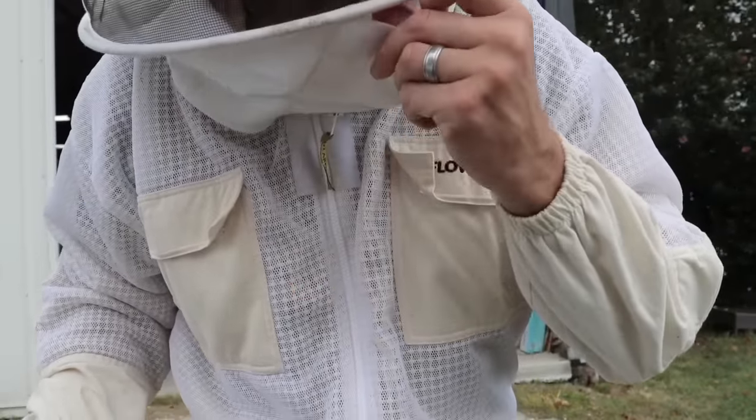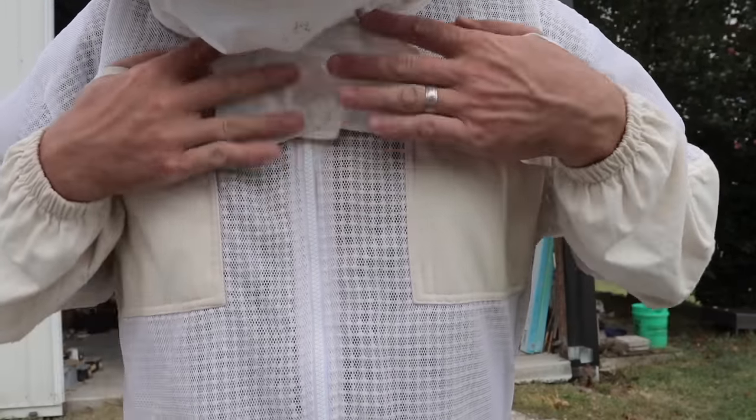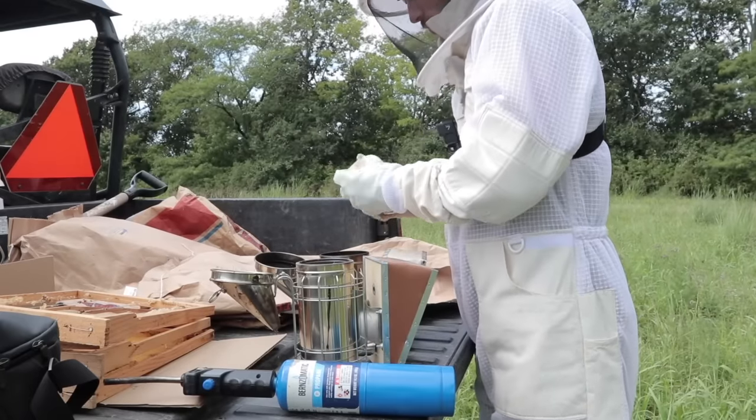I got my Flow Hive suit on and I moved my old hat, the big bucket hat, from the old suit, and I hate it, but it at least keeps the bees off my nose, the flatter face. Anyways, hopefully I won't get stung in the face.